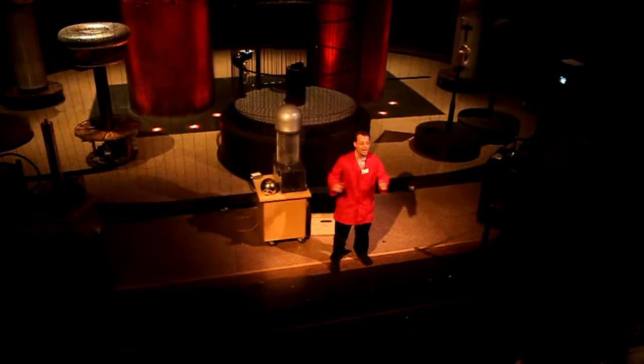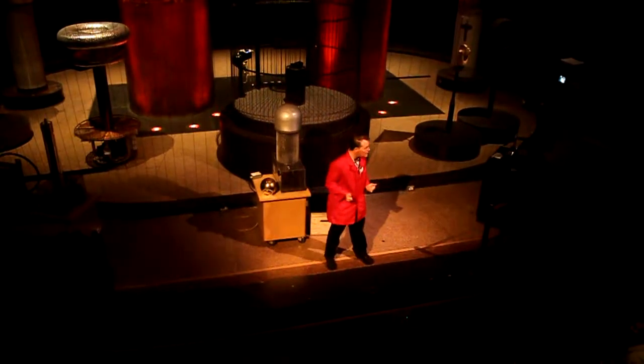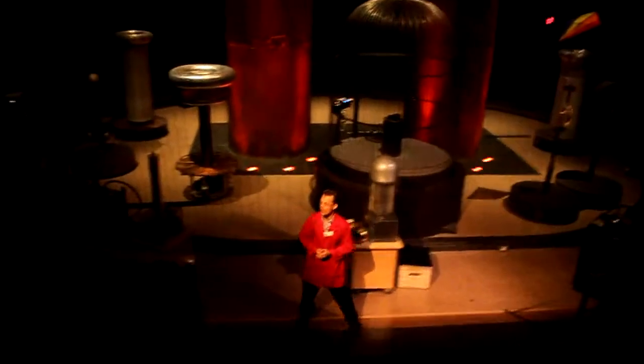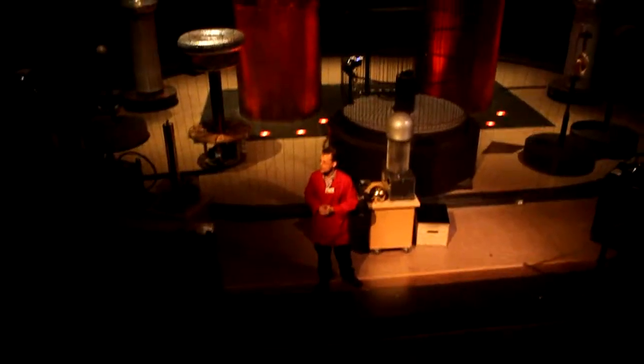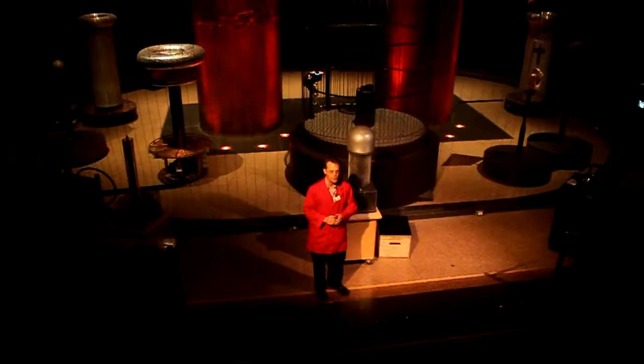Now, since then, better atom smashers have come along. So in 1955, it was donated by MIT to the Museum of Science. And since 1980, we've been using it for shows on electricity. But we no longer use those powerful electrical forces to smash atoms. Instead, we use it to make really big, really bright, really loud sparks.